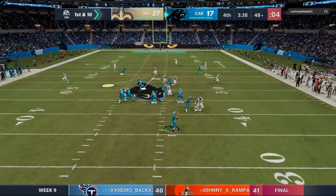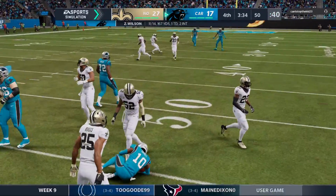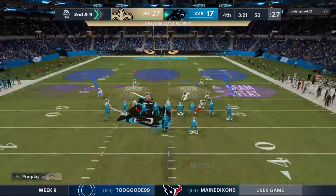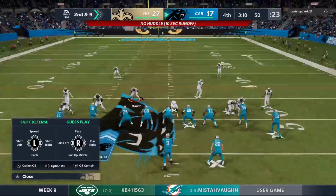They're going to look to throw. It's going to be caught by Samuel. And just 1 yard here from the 49 to the 50. Not much there, only a yard. A gain of a yard.